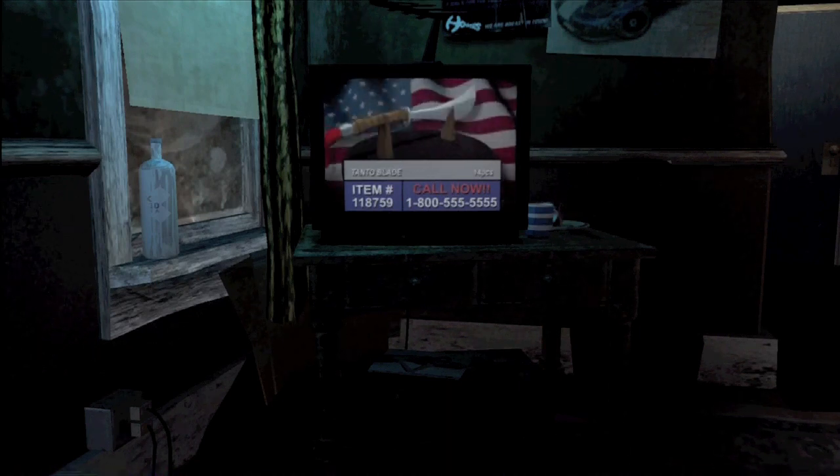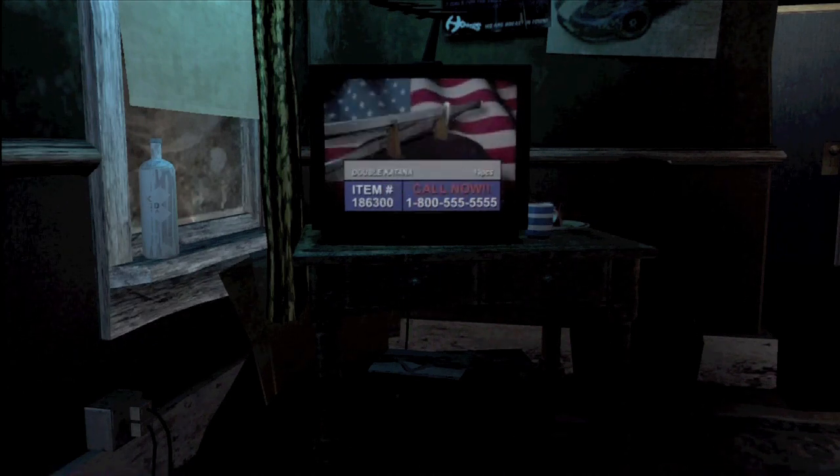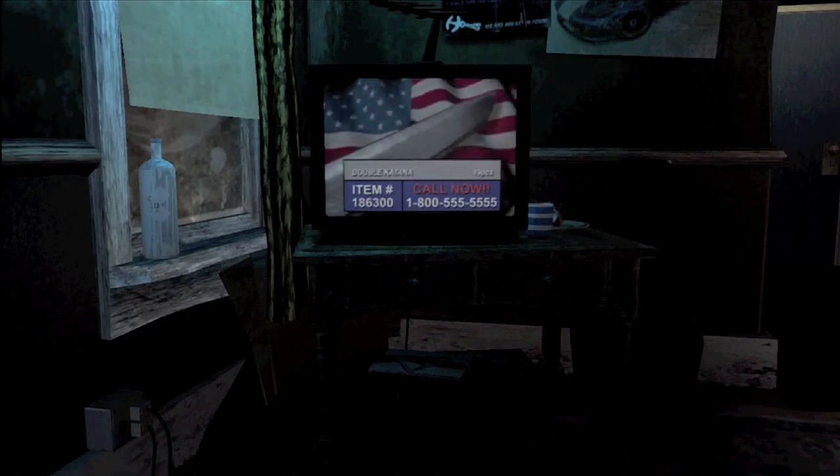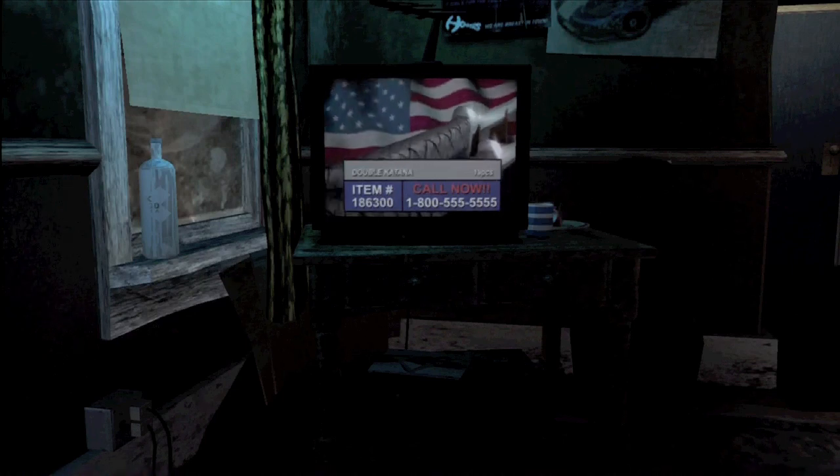Time is a-running out. Let's go over here. We're gonna go over to the sword collection. Item 1863, 19 swords, first a double katana, similar to what you see in a movie. This is a genuine reproduction samurai sword.